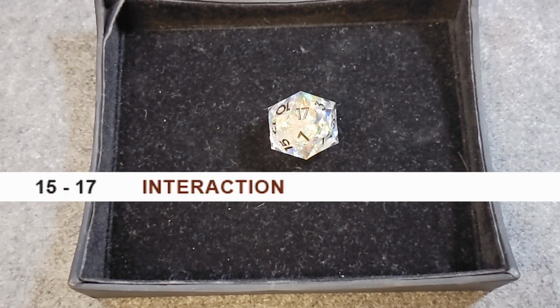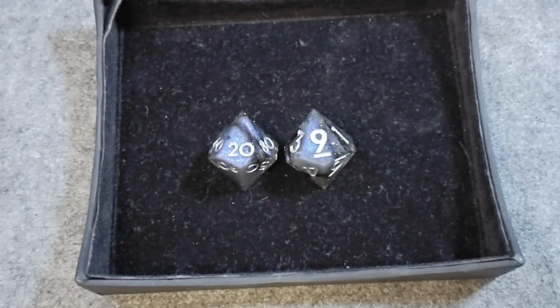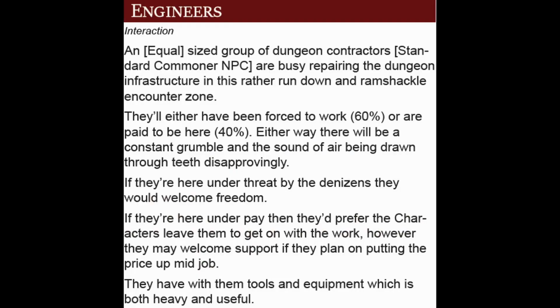17 gives us interaction. First, let's roll a d20 to determine the NPC motivation and personality. An 11. Motivation, idealist, and personality is fair. Rolling a d100, 29. Engineers. An equal-sized group of dungeon contractors, standard commoner NPCs, are busy repairing the dungeon infrastructure in this rather rundown and ramshackle encounter zone. They'll either have been forced to work, 60%, or paid to be down here, 40%.